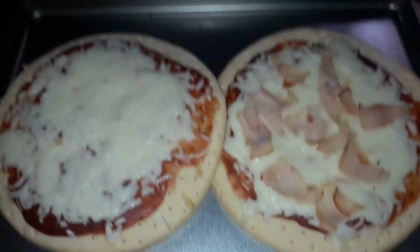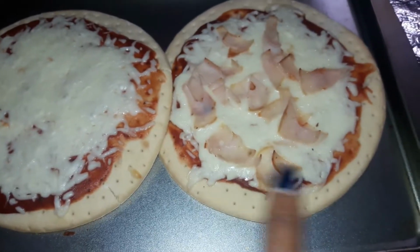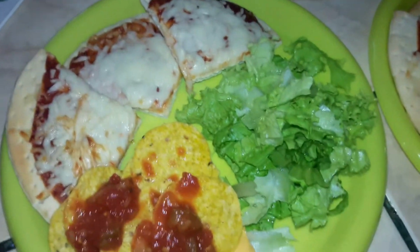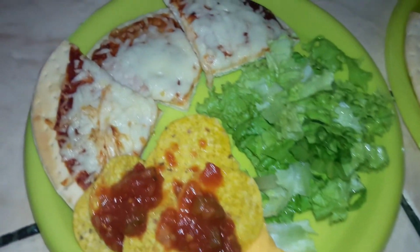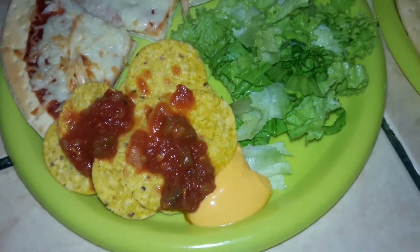And then I made some mini pizzas for the kids. So I made one with cheese, and then one I put some turkey on top. So this is what the kids have for dinner. Like I said, I made them a mini pizza, salad, and some chips and salsa and some queso.